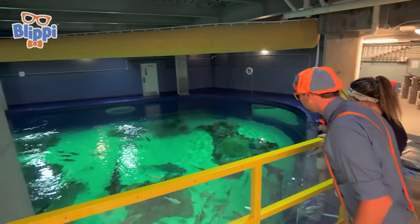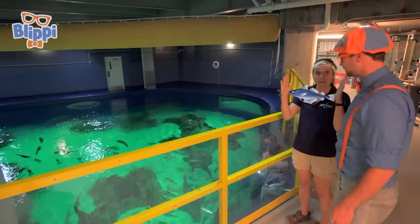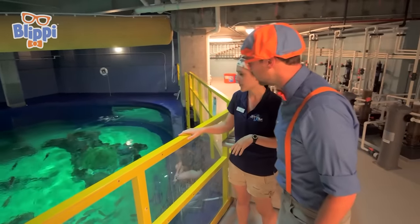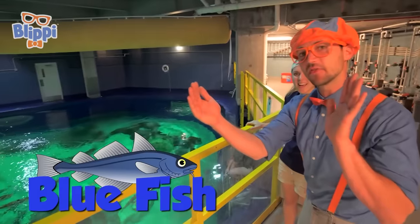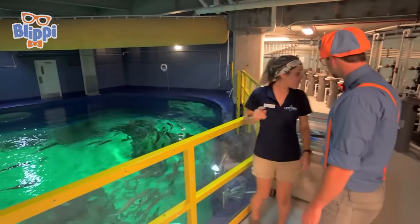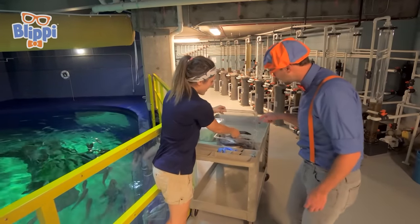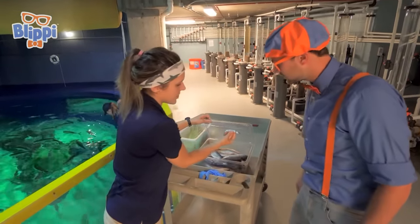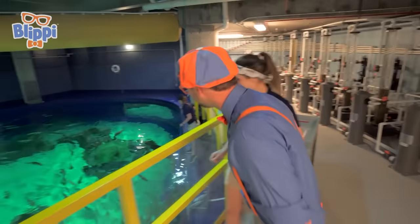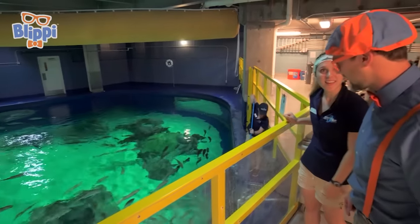Whoa, those fish look big. How big is that fish that she's feeding the sharks? This big. It's called a blue fish because it has a kind of blue tint to it. Okay, that's a blue fish. That's about this big. So what kind of fish did I bring up? So you brought up some herring, which is the big fish in here. Okay. And then some capelin, which is the little fish in here. Okay. Interesting.